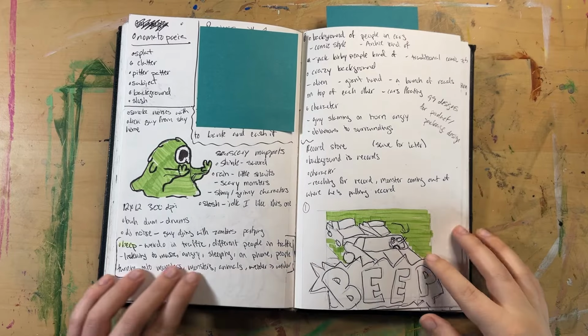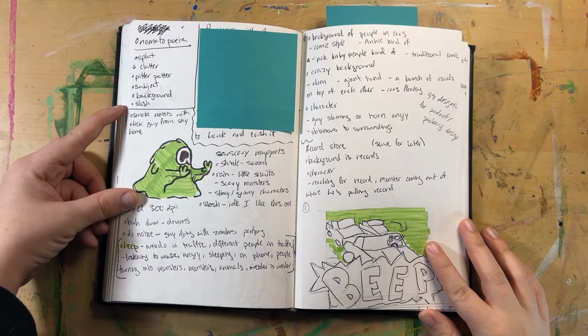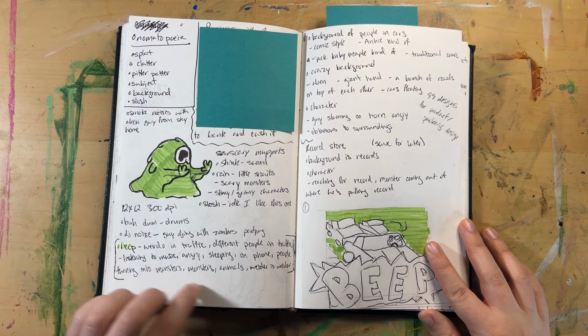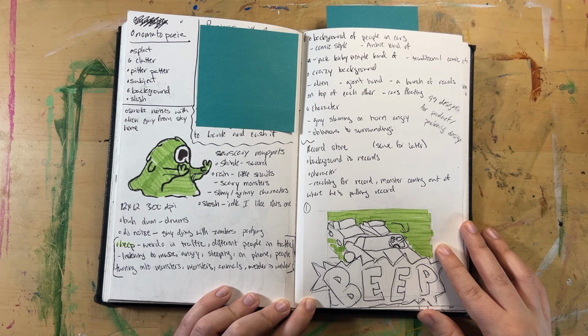The next one is called Beep. We had to make an artwork based on an onomatopoeia. I chose Beep because I had previously come up with an idea of making a painting that was traffic and kind of making all the people look different in the traffic, like one listening to music, one sleeping, one angry. But I modified that idea to work with this painting.